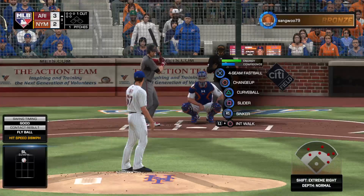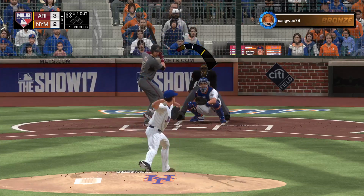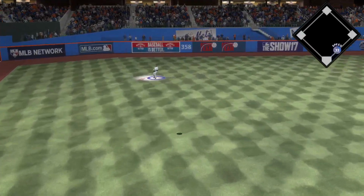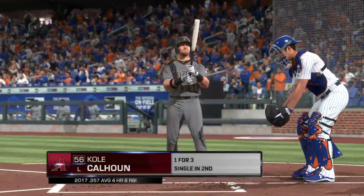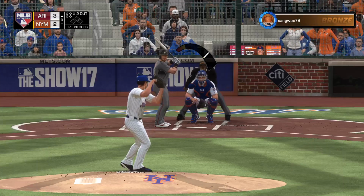Here's Justin Smoak now. He's 2 for 3 with a home run and a double. Swung on and hit in the air to left. Martinez has a read on it, makes the play, and there are 2 gone now. Striding in, Cole Calhoun. He's working on a 1 for 3 thus far.